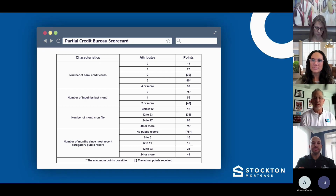So basically this is just a sample of a scorecard on how they calculate the credit score. What's super important to remember is that all three of the credit bureaus use essentially the same mortgage models, the FICO score models that they created for the mortgage industry. What creates a difference in the scores is that not every creditor reports to all three of the bureaus. Okay. So when you guys are looking at these reports, you'll see XP, EFX, and TU.